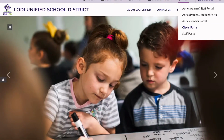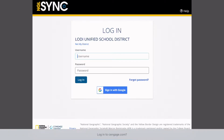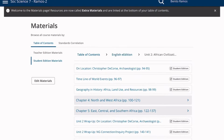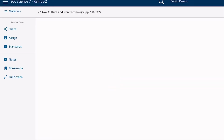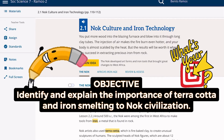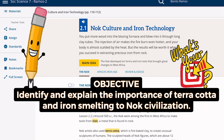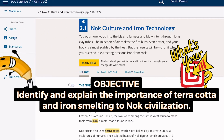Go ahead, get a book or log into our website, and from there, Clever, Cengage Learning. From Cengage Learning, you may want to go to Unit 2, Chapter 4, and we are doing Section 2. This will be Lesson 1, Nok Culture and Iron Technology, pages 110 to 112. The objective of this lesson is to identify and explain the importance of terracotta and iron smelting to Nok civilization.